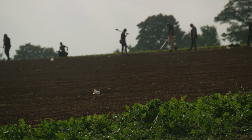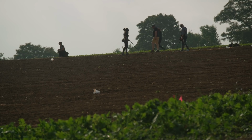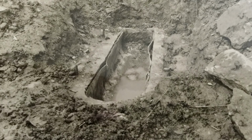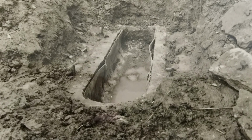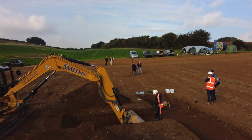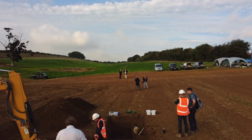Metal detectorists are checking the area in which the sarcophagus was found. Then we can carefully expose the stone coffin to see if we can add anything to what was recorded when she was discovered in the 1960s. We're also expanding Trench 10, where we found the horse's head yesterday, and which could be at the bottom of an elaborate series of ponds.